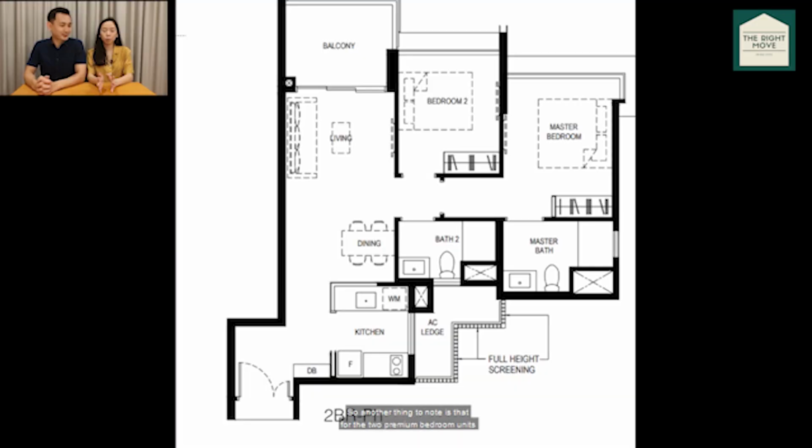Yeah, so another thing to note is that for the 2 premium bedroom units and above, so anything larger than a 2 premium, you will notice that in the master bedroom, the window is L-shaped. So I think this is also the developer's point in letting all the owners in the development enjoy maximum view. That little small kink really gives you much better views in your bedroom. It's a very nice touch.